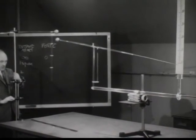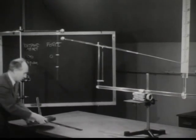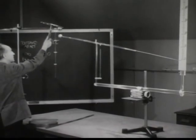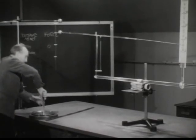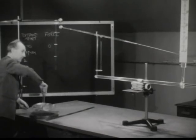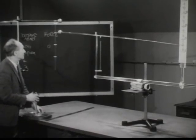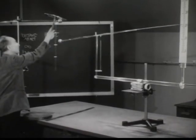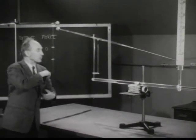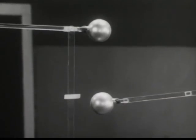First, I must charge up both balls. I'm not going to explain this ancient device for charging, except just to say that it operates by induced charges on the plate that I'm carrying. I think that will be perhaps sufficiently charged. Now, please set the balls 1 span apart while I look at the scale.